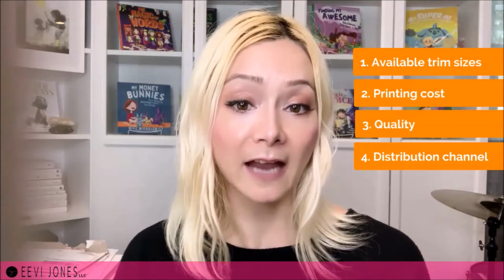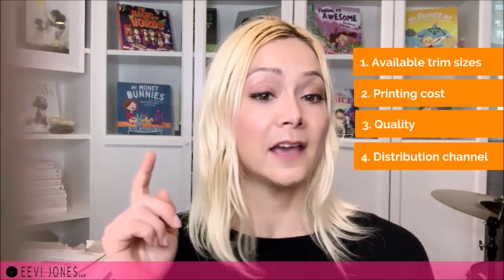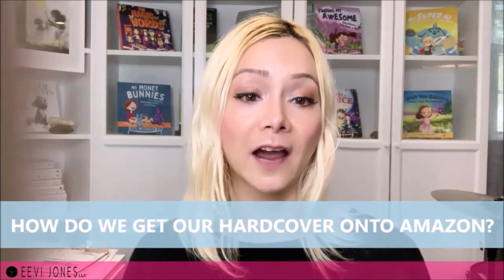So when dealing with POD platforms, these are the three most important factors to consider as a children's book author: the available trim size options, the print quality, and the ease and cost of distribution. For children's book authors who want to publish a full color hardcover book, I recommend IngramSpark, especially if you wish to sell your book outside of Amazon as well. And once Amazon has more hardcover options, I'm sure I will start using them for my hardcover sales on Amazon. For any of my hardcover book sales outside of Amazon, I will still use IngramSpark because of its great distribution via Ingram. But how do we get our children's book hardcovers onto Amazon?